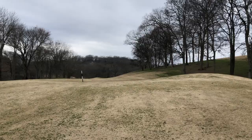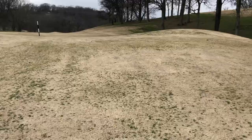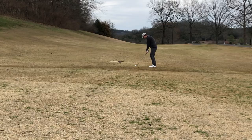Got about 183 left here. See the pin back there? I'm gonna go 5-iron.